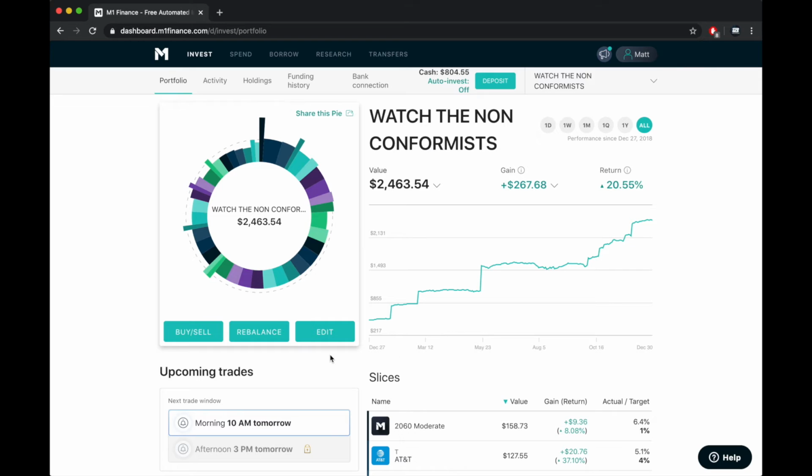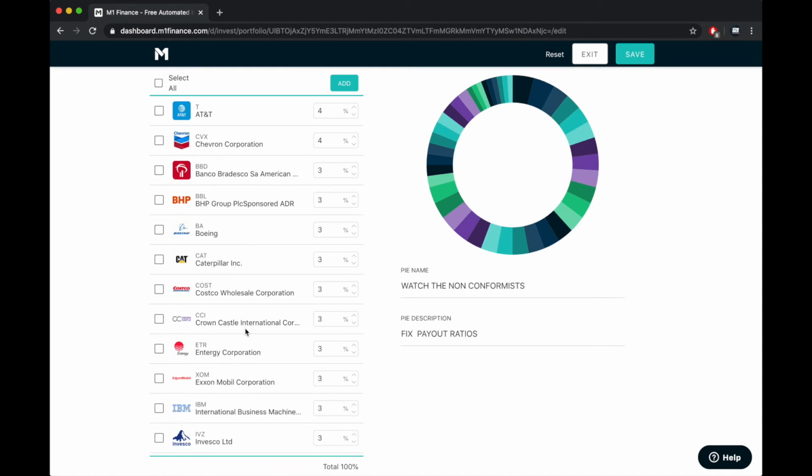To the left here are some of the most important buttons that you'll have to interact with here on M1 Finance, and we're going to go through them in reverse order, starting off on Edit. So if I go ahead and click on Edit, you'll see it loads all of my holdings here on the left. Of course, at the top, this isn't anything fancy. If I click check all, obviously it checks all, and I can equalize, remove, or add. And those are all bulk actions that we can do there.